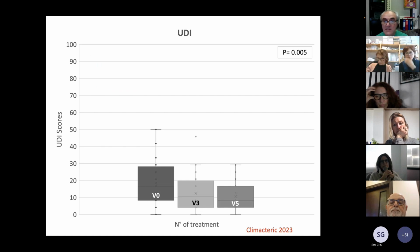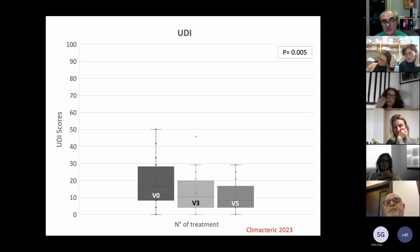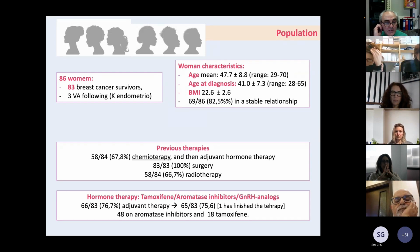More than that, we also looked at the urinary distress inventory, just to see if these women were suffering from dysuria or urinary disturbances, and whether this treatment was able to improve them. Indeed, as you see here, the score was already low, so they didn't suffer very much from dysuria or urinary disturbances, but still during treatment we have a significant improvement of these disturbances, which were low at baseline but were reduced significantly by the treatment. So that was the publication, the data that we have published until now.